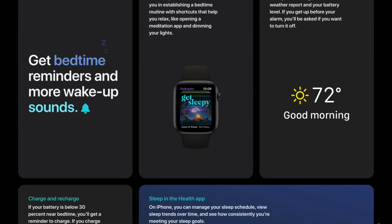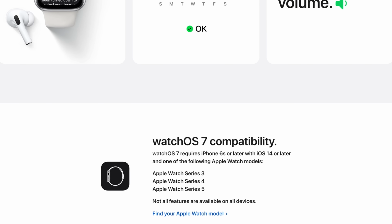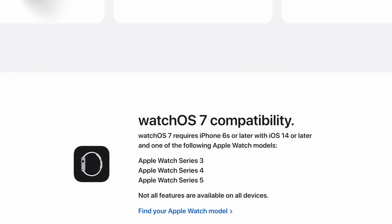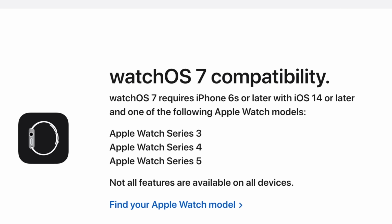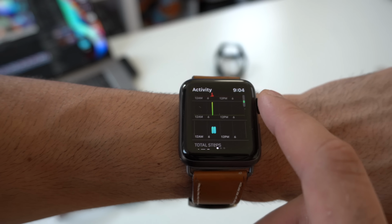Now, although watchOS 7 is fully supported for the Series 3, there are some features that it doesn't receive compared to the Series 5, which I'll talk more about in a little bit. So all the important smartwatch features are here in the Series 3. This Apple Watch is more than capable of calculating your calories burned. It's able to count your steps.